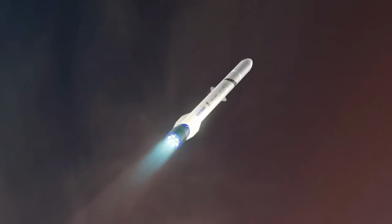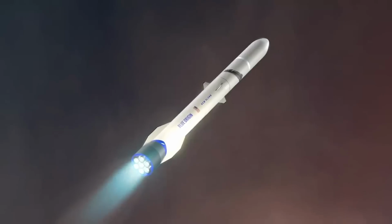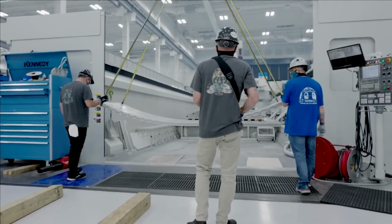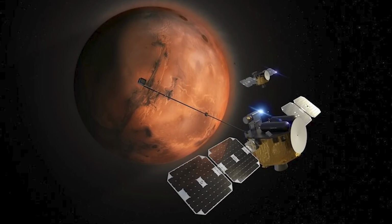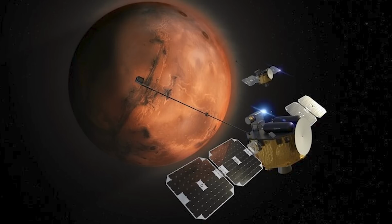In the statement, the agency is quoted saying, "ESCAPADE will launch on Blue Origin's New Glenn rocket from Space Launch Complex 36 at Cape Canaveral Space Force Station in Florida. Launch is targeted for late 2024. Unlike a lot of other maiden flights, ESCAPADE is a twin spacecraft Class D mission that will study solar wind energy transfer through Mars's unique hybrid magnetosphere."